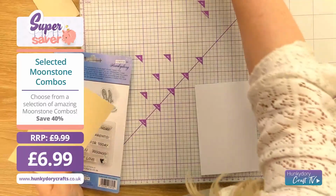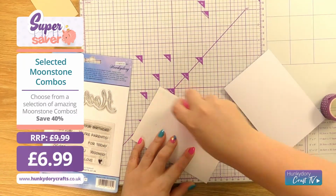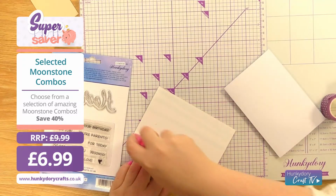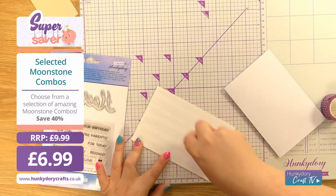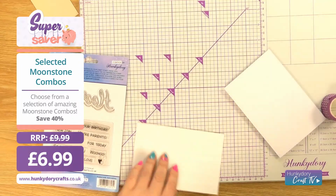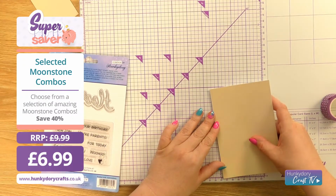And then I'm going to use some tape to adhere this down. You want to give this a really good cover, and you can use your construction glue, but we are going to be die cutting it, so if you use your glue, please give it time to dry properly beforehand. I'm going to pop that on there.